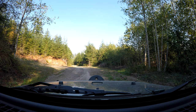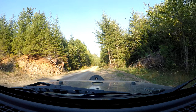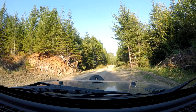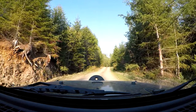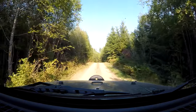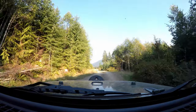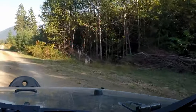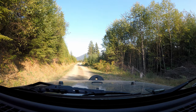Another one. Well, that's nice. That's two grouse for the freezer. And more time to explore. Right about here is where the sinkhole was. Yeah. So they've. Oh. Wow.